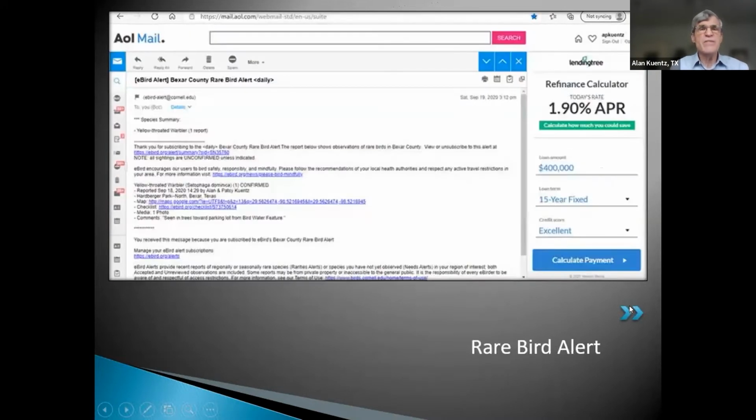The final feature that I use in eBird is the rare bird alert. It comes out daily. This is for a yellow-throated warbler, the first yellow-throated warbler seen in Phil Hardberger Park. There's usually only one here, but there's usually more. And this alert tells you where it is. This line takes you to a Google map.